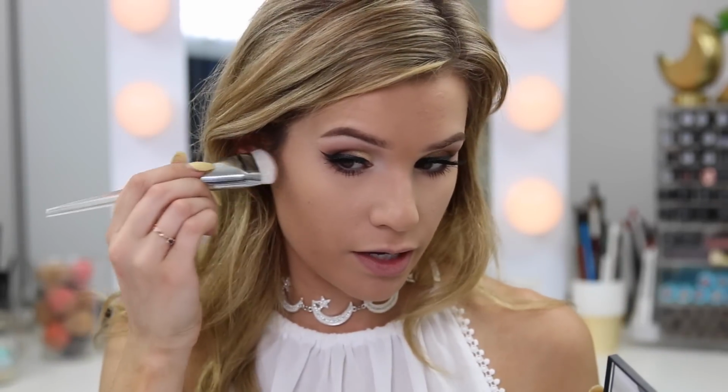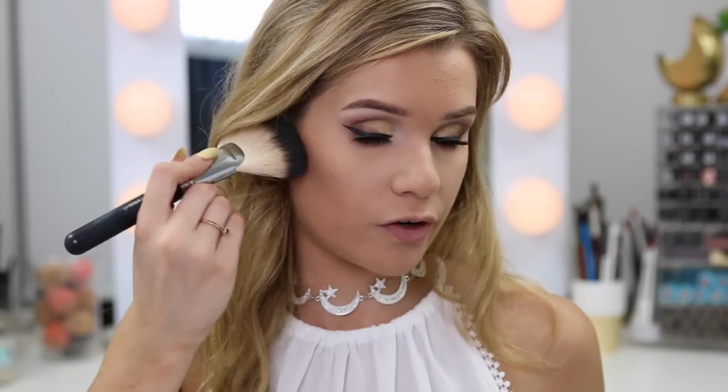I'm gonna take that right in the hollows of my cheeks with their sculpting brush. Probably would work really well for cream contour. A little muddy. I'm gonna switch my brush to what I would normally use, this just big fluffy brush. So that definitely helps to get rid of the patchiness.